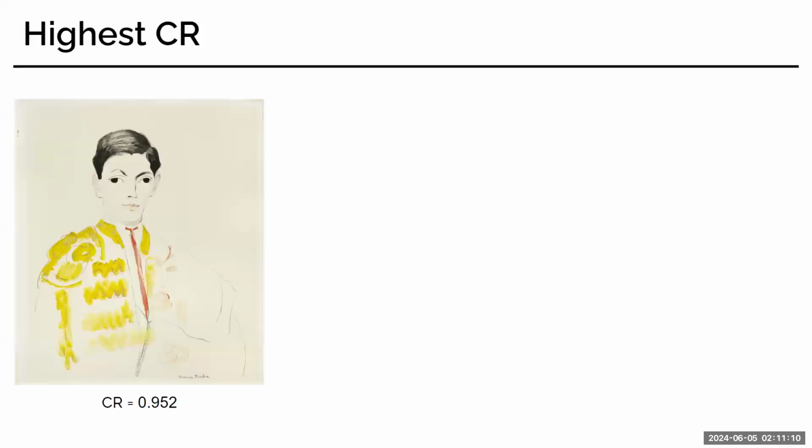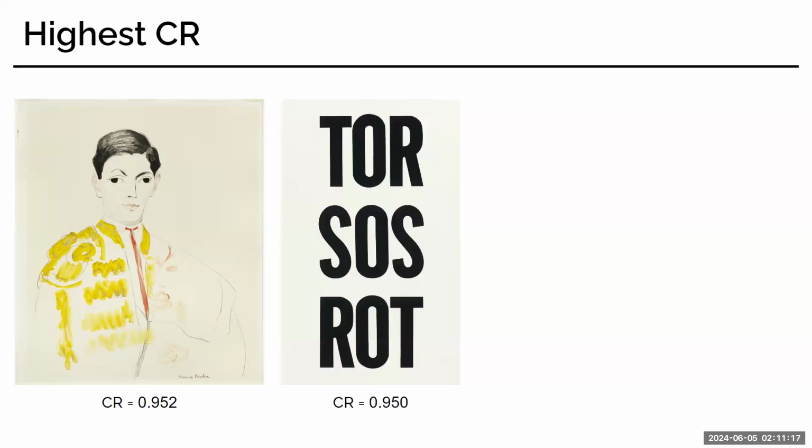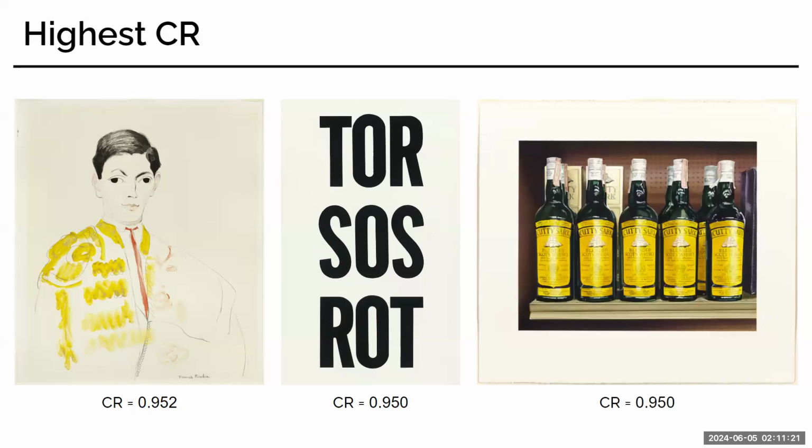Now these are the artworks with the highest memorability. First, we have Toreador by Francis Picabia, which had a memorability score of 0.952. Torsos Rot by Kate Rosen, which is just under at 0.95. And the last one is called Cutty Sark, and I forget the artist's name. But these all had very high memorability scores, which means that basically 95% of people are going to remember seeing this image. As you can see, most of these have pretty clear subject matter. It's not really difficult to figure out what you're supposed to be looking at.